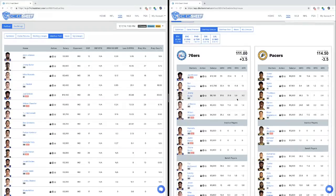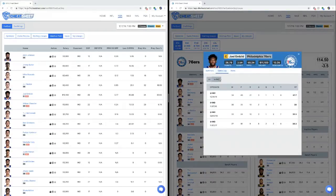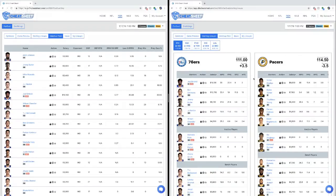Look, Joel Embiid had a monster game just a couple of weeks ago against them. I believe he had 67 fantasy points. I'll pop open the player card real quick and we'll take a look at that. But I want to say he had 67. Yeah, 67.7, 34 minutes, 40 points, 21 rebounds. 40 and 20 is just a monster game. So you want to take a look at Embiid on this 5-game slate.